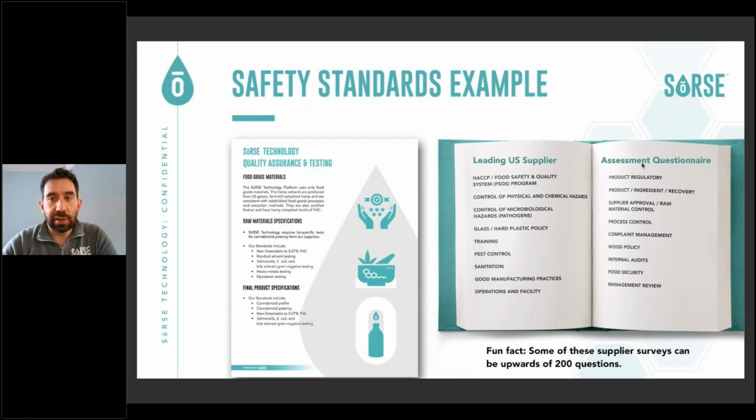An example here of some of the safety standards that we at SōRSE deal with routinely. We have our own quality assurance and testing, but then we also deal with our customers' safety audits and questionnaires. And some of these supplier surveys that we go through when we're onboarding new customers can be up to 200 questions. And we have the same process in place when we source the raw materials as well.